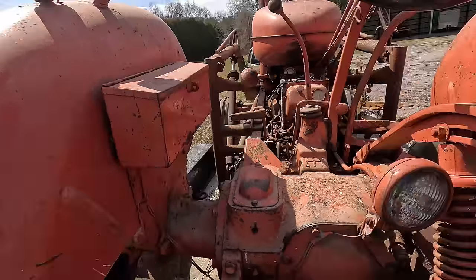And actually, you know what? I see something here. You may not be able to see it, the GoPro doesn't focus well on close-up objects, but this is shiny. So somebody's run this choke. I wonder, they might have even tried to jump the thing and it didn't start. That could very well be. They might have had a jump pack on it and had it turning over at least.